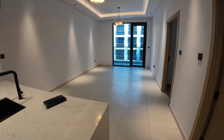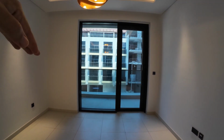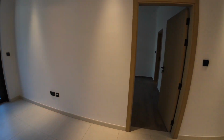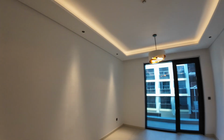And this is the difference between your run-of-the-mill developer and a high-quality developer. Look at these huge windows. You don't get those size windows in most apartments. And then the finishing, the wood touch, the color scheme, the light, they just did really well.